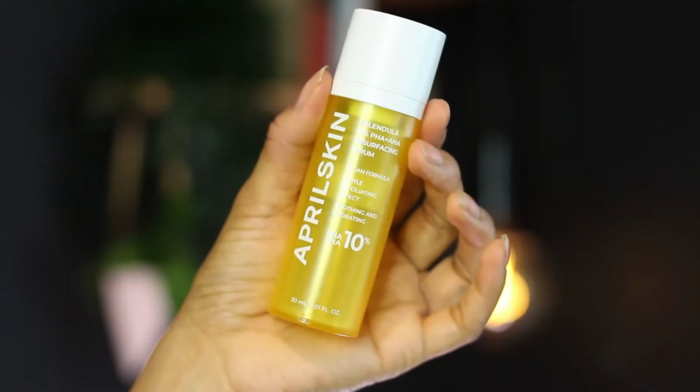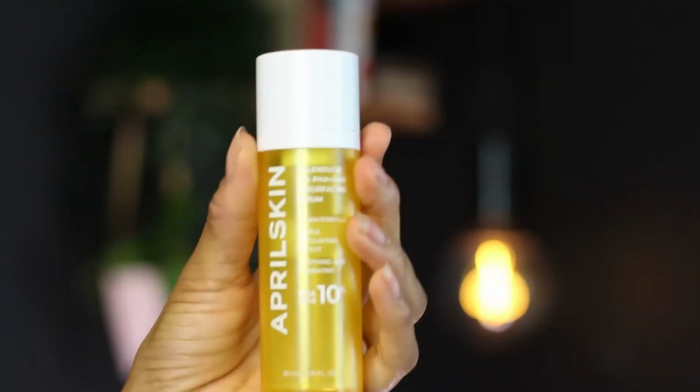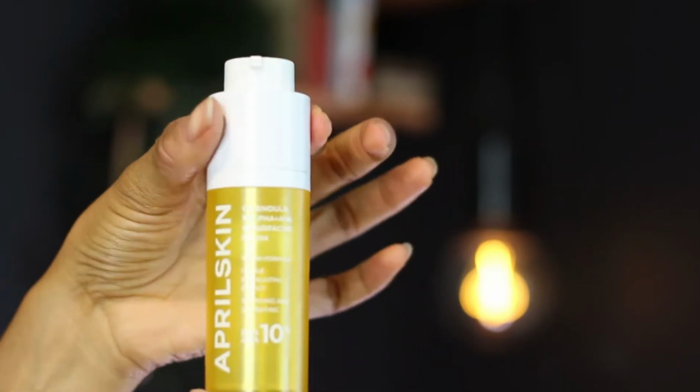All right, next is the APRILSKIN Calendula 10% PHA AHA Resurfacing Serum. I did a review on this entire line actually, but this was probably my favorite product out of the entire line. Love this serum. I love that it's very, very lightweight. So for those of you with oily skin that are always worried about adding products to your skin before you go out in the heat, this is one of those serums that you could put on your skin and not feel like a grease ball when you walk out of your house.